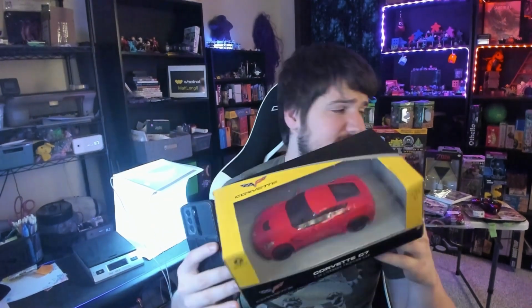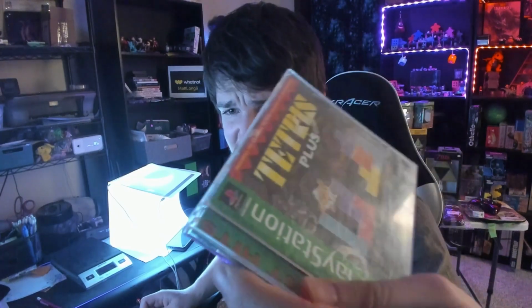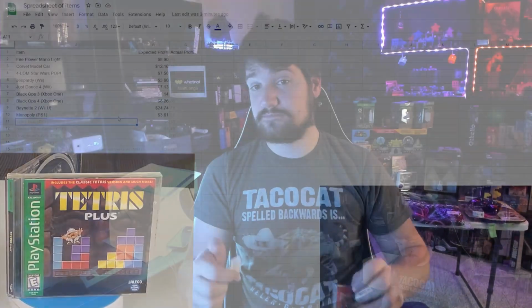I'll let you know if there's anything interesting while listing any of these, like if one's a higher price than I thought. So while listing Tetris, I noticed that it is a little dirty. You can see the smudge on there. Anyways, nothing a Clorox wipe can't fix. So definitely make sure that you clean whatever you're selling and inspect it while you're listing it.